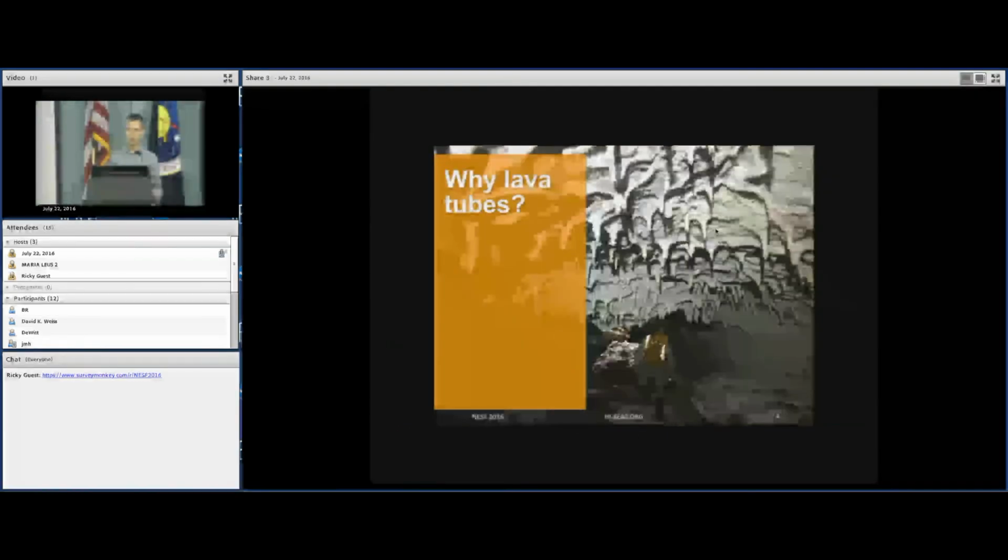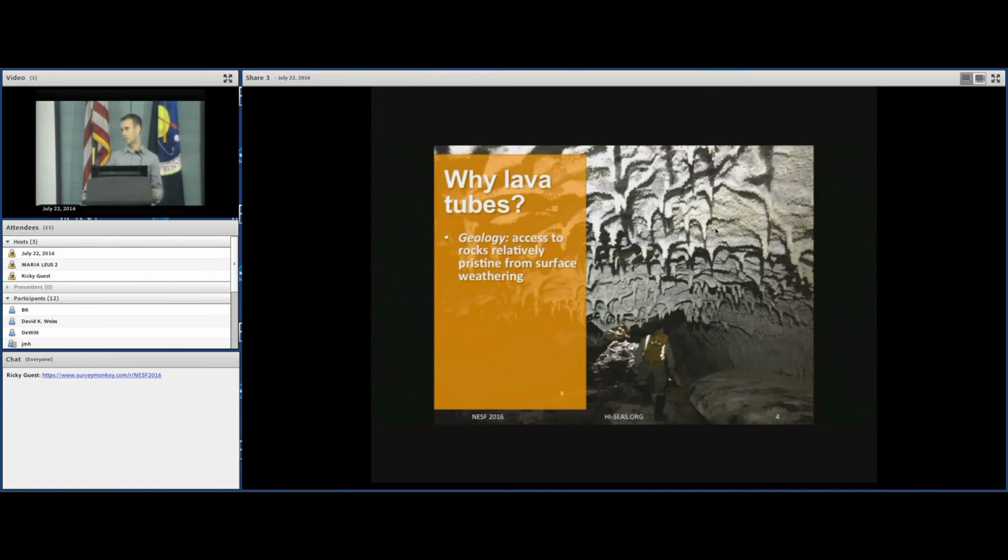And so why do we want to study lava tubes in the first place? I think there are three main motivations. One is geology. Because you're beneath the surface, you're not exposed to surface weathering processes, you get relatively pristine rocks. So if you're a geologist, you want to study the rocks and know what's going on in the area. So I think this is a really good target for knowing what's going on in these planetary environments.